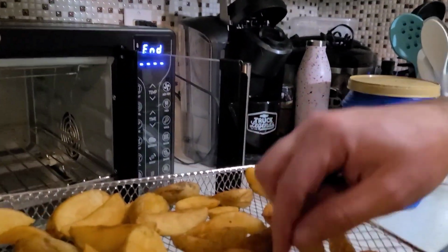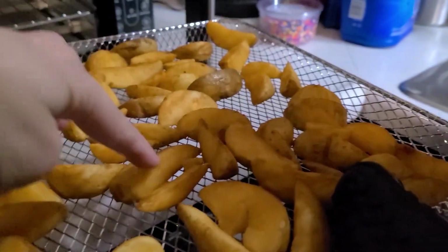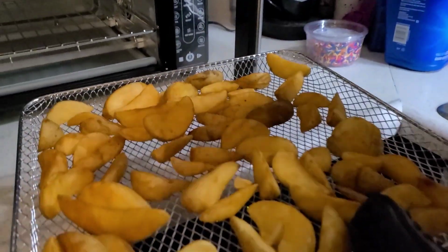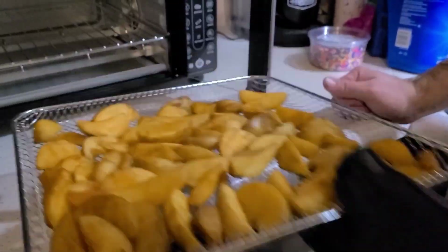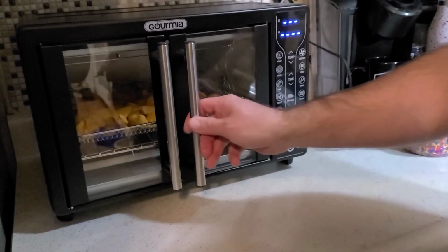Oh no, they're crispy. Touch them. Some of them may not be because I overwhelmed it, but most of them are. Shake it and drop it in for another 2 minutes or so. Okay, I'll do that. Yeah, pretty close to being done, perfect.